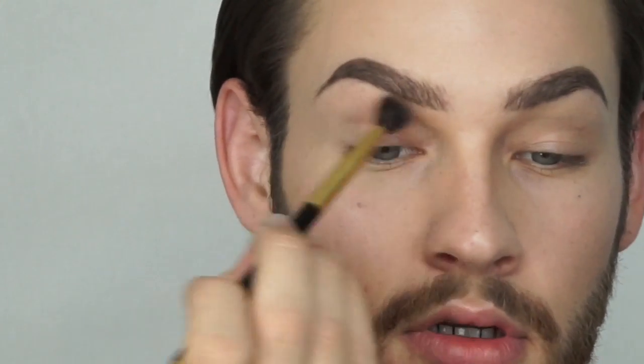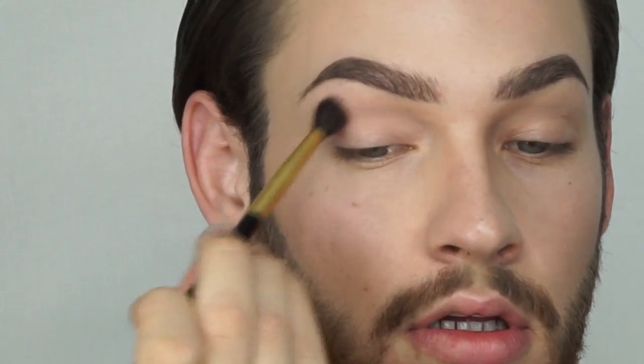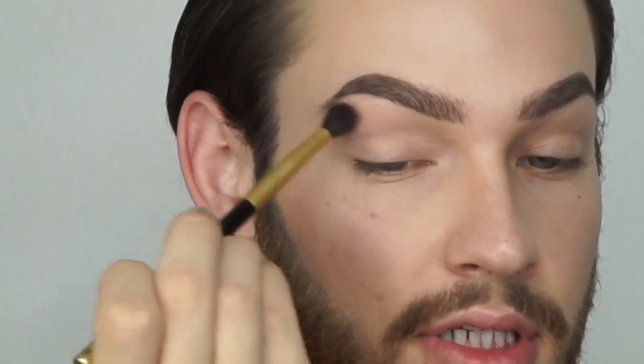And I'm going to go in with Babyface all over. And I mean all over. Now this is the perfect transition blending color for me. I could use this all over my face. I've used it under my eyes to blend out heavy shadows before, so this is definitely my go-to transition color. And I love the Makeup Geek formulas too. And they're only like $6.